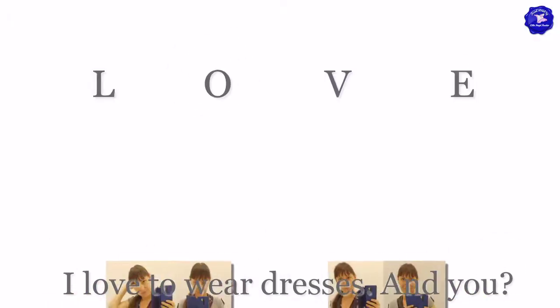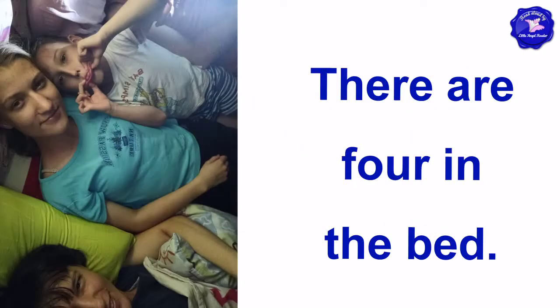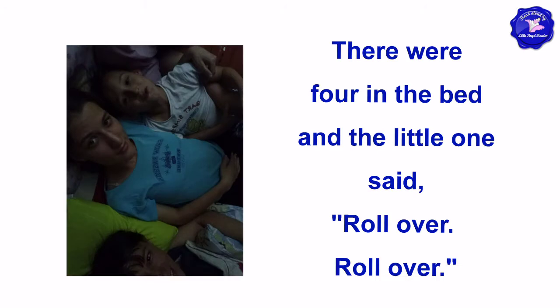I love to wear dresses. And you? There are 4 in the bed, and the little one said, roll over, roll over. Do you know this song?